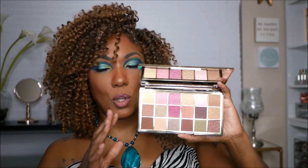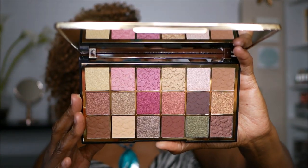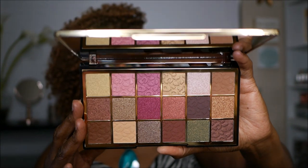So this one, the last one, which has the cheetah print, like I said, is called Courage, and this is what this one looks like. So this one has some beautiful kind of neutral shades in it. Some gorgeous shimmers, as you can see. Very, very beautiful. But it's more along the lines of a cooler tone palette. It's not as warm as the Fierce.